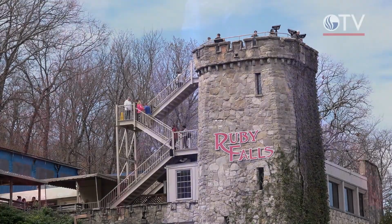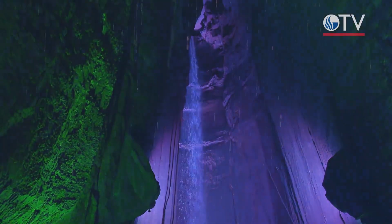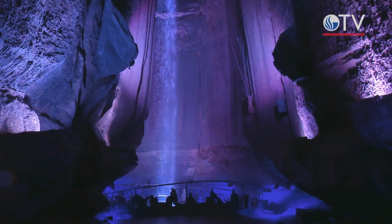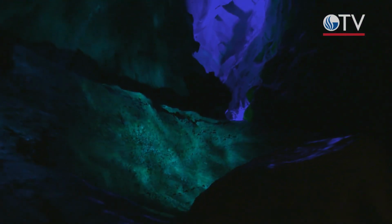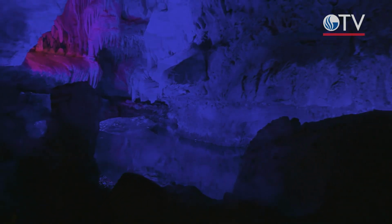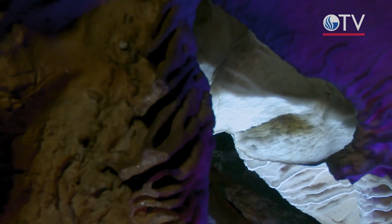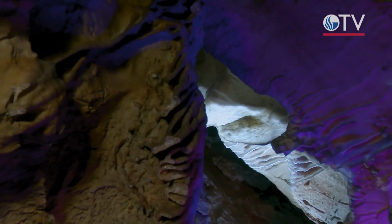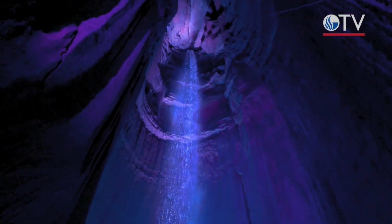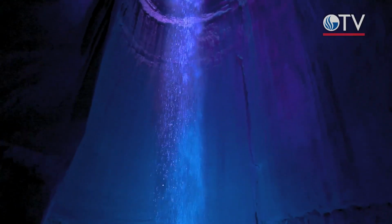Next, we'll experience the tranquility of Ruby Falls, Mother Nature's 1,200-foot deep waterfall, and a gift from an eager excavator, Leo Lambert, to his loving wife, Ruby. We spoke with Brent Wade, a tour guide who has been at Ruby Falls for 23 years.